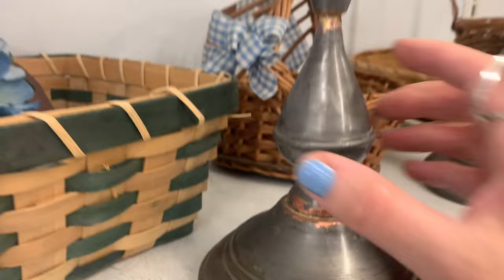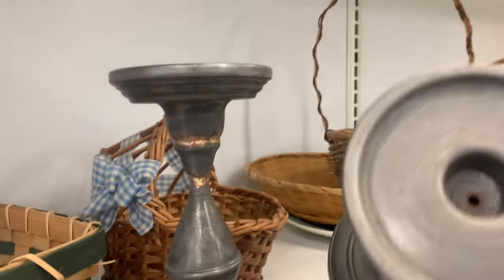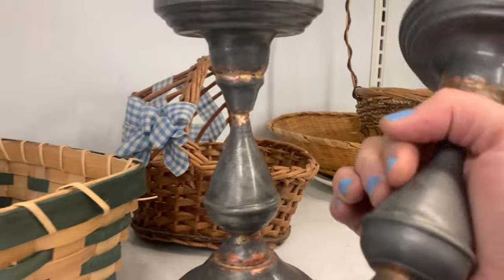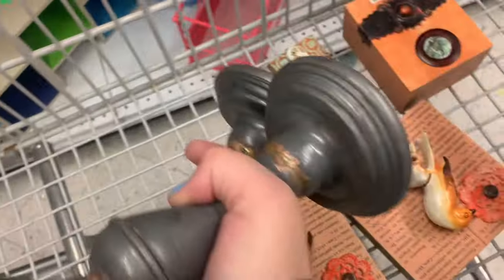They looked like they were soldered, is that word soldered? They looked like they were put together, you know what I mean? In a way that looked kind of industrial. So I'm going to grab these because, what were they? $3 a piece. Very different.